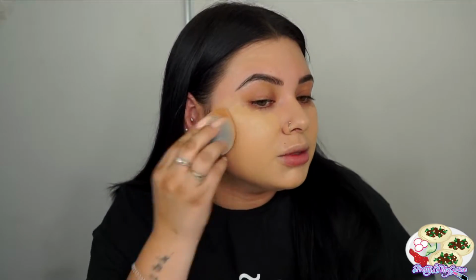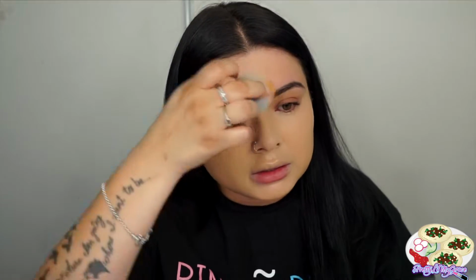So I'm going to go ahead and apply this foundation. A little bit more. I got myself a new mirror, so it's a little bit bigger now and I can actually see everything that I'm doing, so that's exciting. You guys know I like my coverage on my cheeks, so I'll be adding a little bit more there, but I want to focus the foundation on the rest of my face for now.